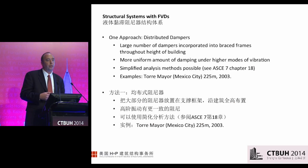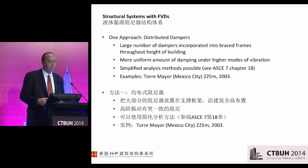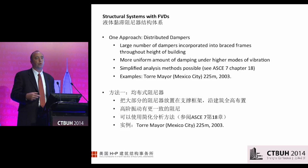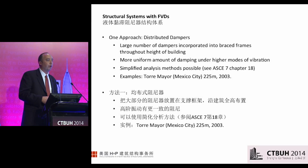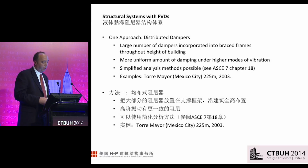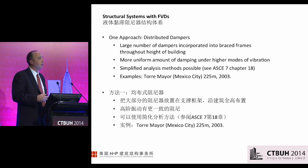One approach with dampers is to utilize them in a distributed way. So a large number of dampers are incorporated into the brace frames. There's more uniform damping throughout. And so when you're looking at an earthquake, higher modes of effect are actually occurring. So having a more uniform distribution may be a benefit. A simplified analysis for doing design in these conditions is included in ASCE 7, Chapter 18.